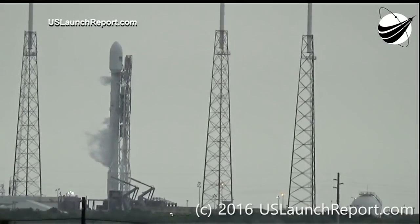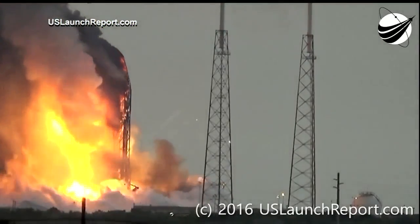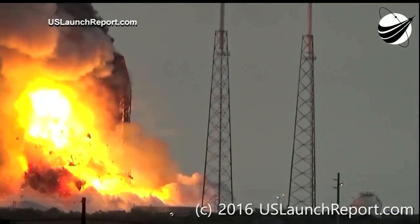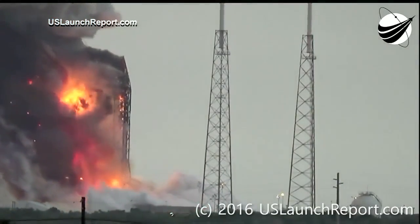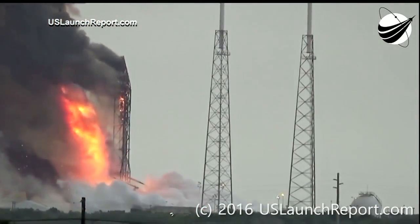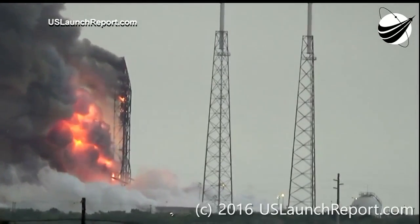Take a look at this new and incredible video where you can first see a SpaceX rocket going up in flames, then just seconds later, you could hear the multiple explosions, the blast so powerful it could even be felt more than a mile away.